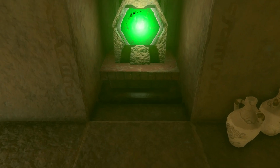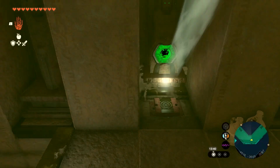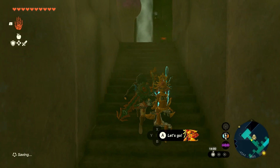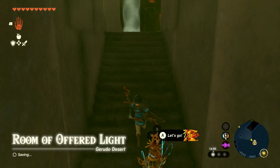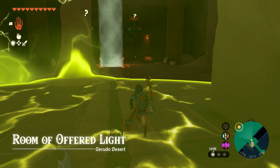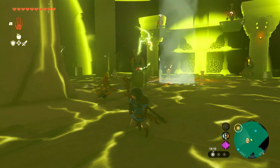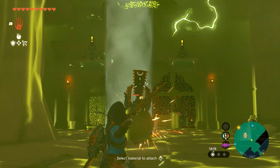This is going to cause the light to hit a statue below where you can glide down to and get into the Room of Offered Light. This room has a Gibdo and a few constructs, so basically you want to do as per usual and take them all out. Remember, Gibdos are weak to elemental arrow attacks, so use Riju's abilities or fused arrows.